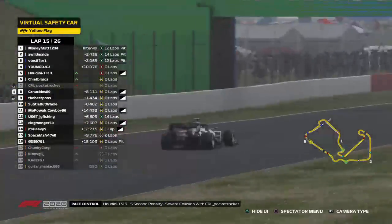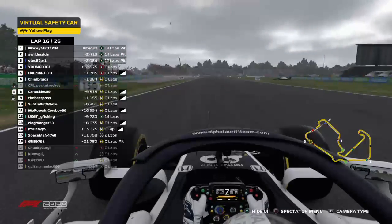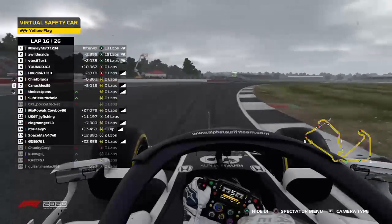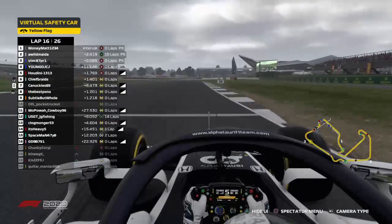Oh no, that's Pocket Rocket out of the race. Where is that car of Pocket Rocket? You can see it there on the right hand side. There it is. What happened to Pocket Rocket? It looks like he just lost the car. Possible contact there as he was maybe trying to defend on Houdini.